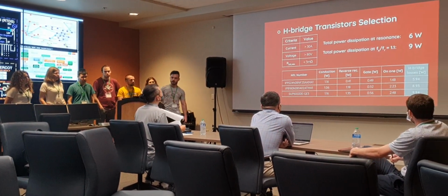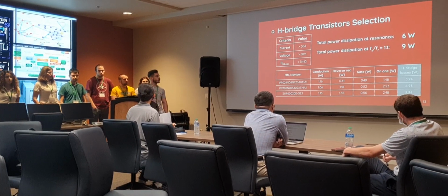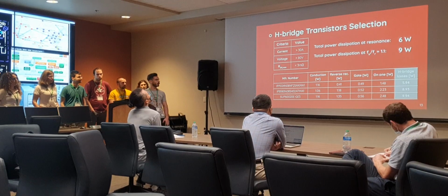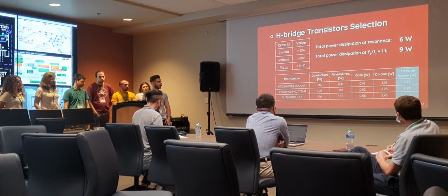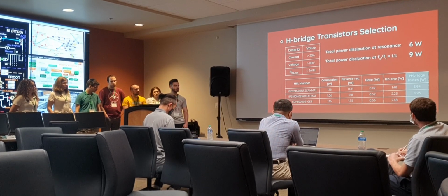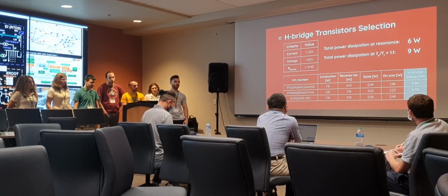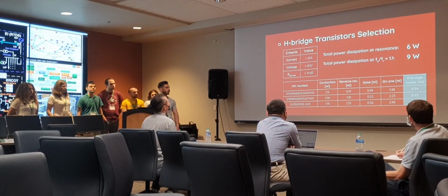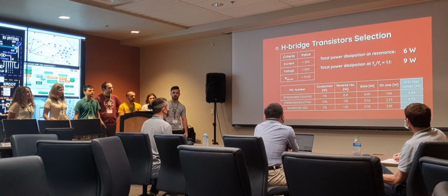The first step in hardware design was H-bridge transistor selection. And based on simulations conducted, we derived criteria for this kind of selection. Our analytic calculations show that best MOSFETs dissipate around 6 watts of power when operating at resonance in H-bridge configuration, and around 9 watts of power when we go just slightly higher up in switching frequency.